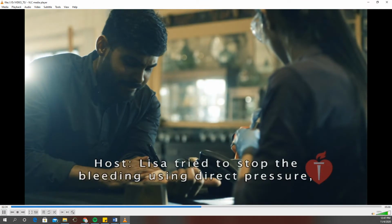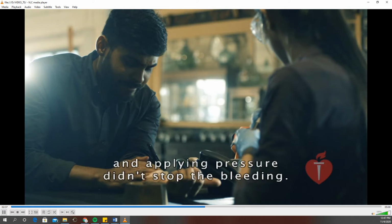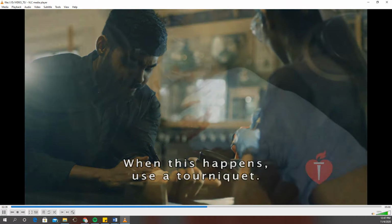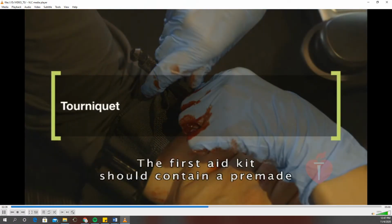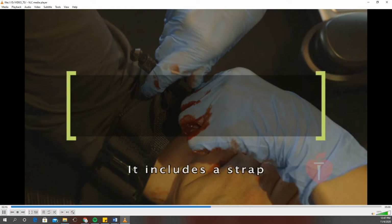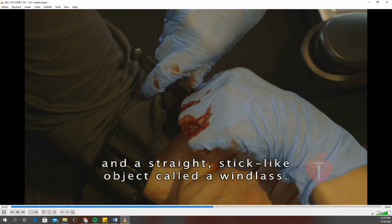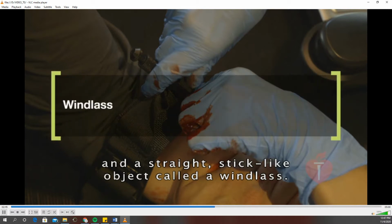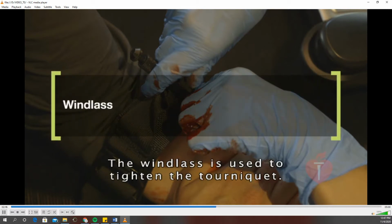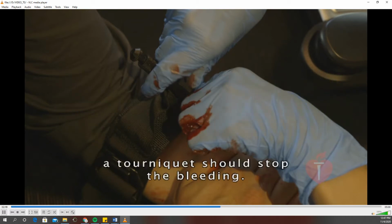Lisa tried to stop the bleeding using direct pressure, but the cut was deeper than originally thought, and applying pressure didn't stop the bleeding. When this happens, use a tourniquet. The first aid kit should contain a pre-made or manufactured tourniquet. It includes a strap that you wrap around the injured person's arm or leg and a straight stick-like object called a windlass. The windlass is used to tighten the tourniquet. If applied correctly, a tourniquet should stop the bleeding.